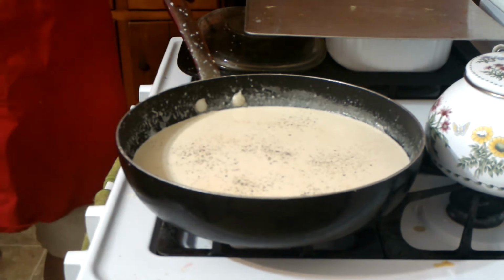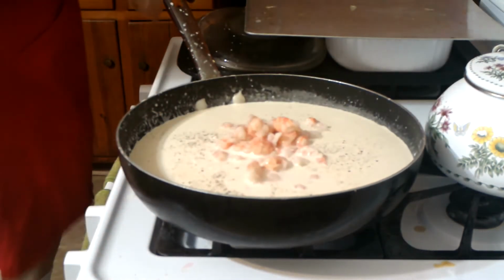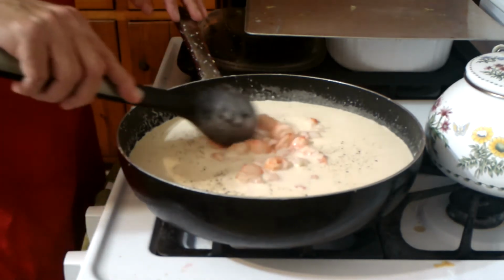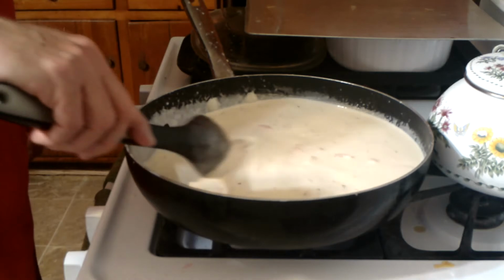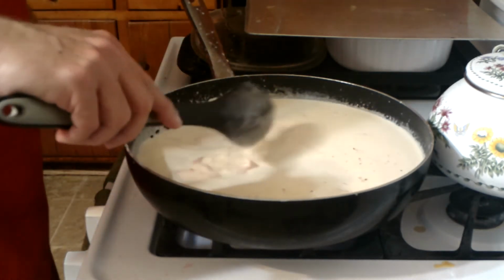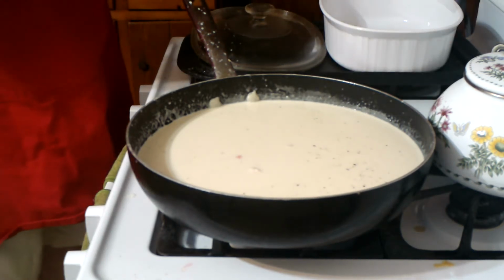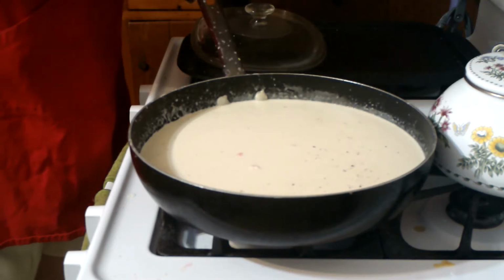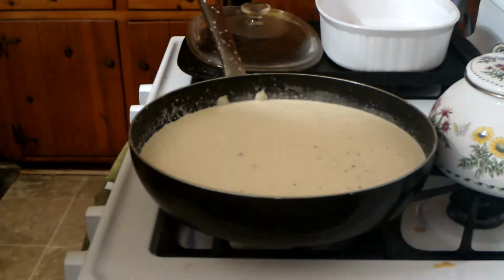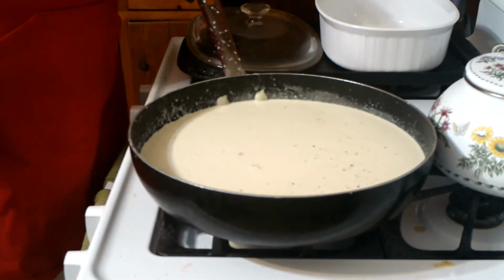You're going to add your chunked lobster. Again, that's about a pound of chunked up lobster, but you can add a little more, a little less, whatever turns your crank. Now we're going to let this simmer for about 5 to 10 minutes, and then we'll pour it into a greased casserole dish right here, hot. Greased casserole dish, and then we'll pop it in the oven. Again, 400 degrees, and that's going to go for about 20 to 25 minutes. At the same time, we'll pop in the.